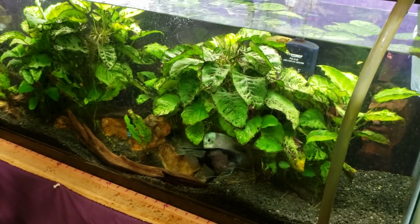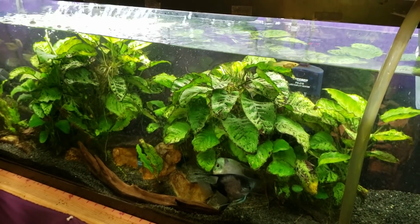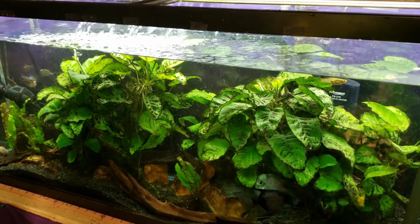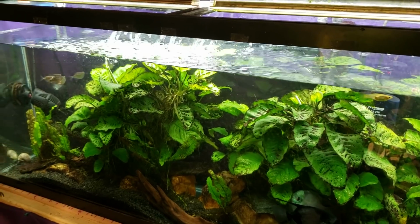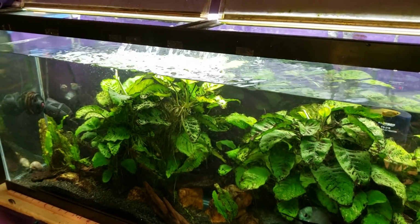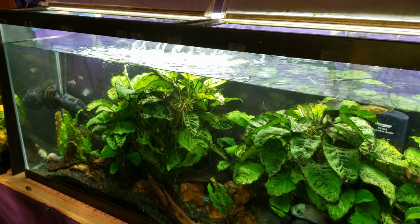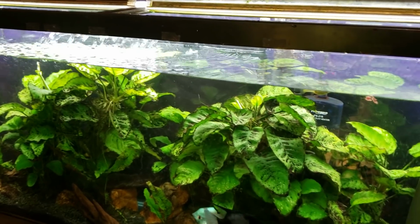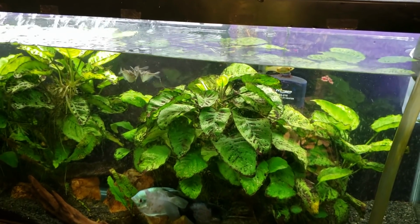Again, I try to keep the nitrates under maybe 80 parts per million as my upper limit. I definitely don't want them to get up into triple digits, because then you can start running into more immediate health problems. As far as long-term health issues from keeping fish in high levels of nitrates, again, I've never really noticed any huge difference, so I'm not really going to worry too much about that.